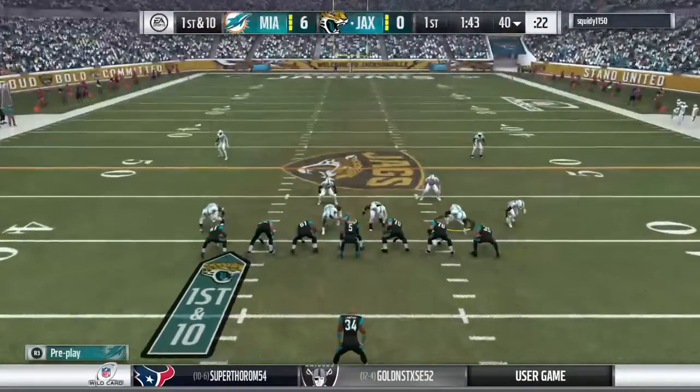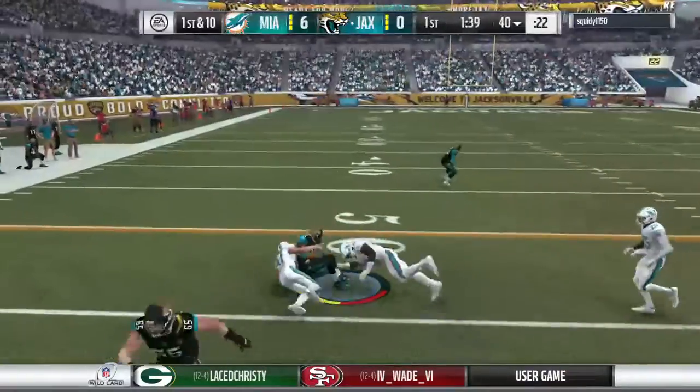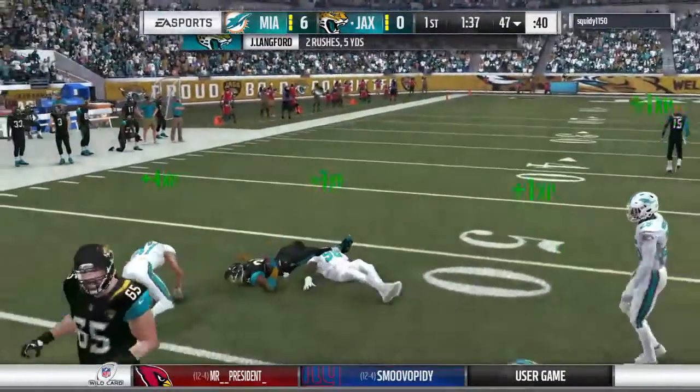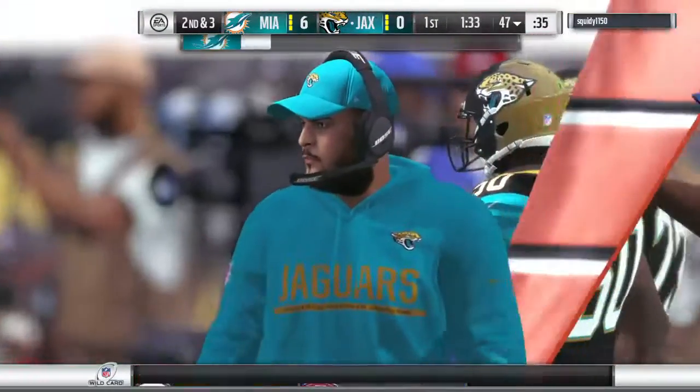The Jaguars getting set to go. And last time they were very fortunate, this offense. They went for it on 4th down, turned it over in their own territory, but the other guys held up. They didn't give up any points.